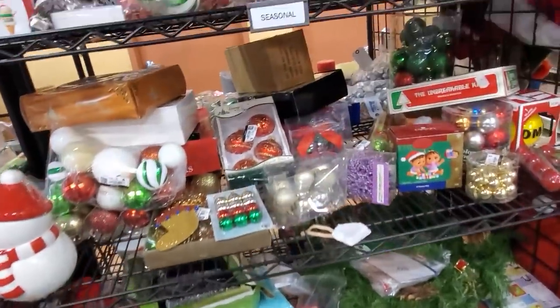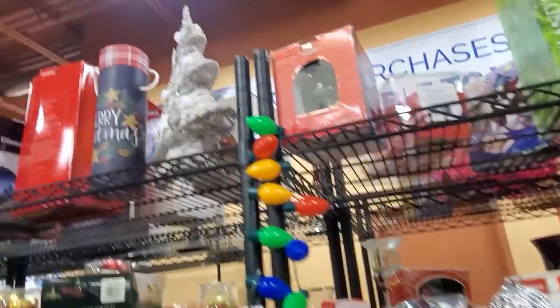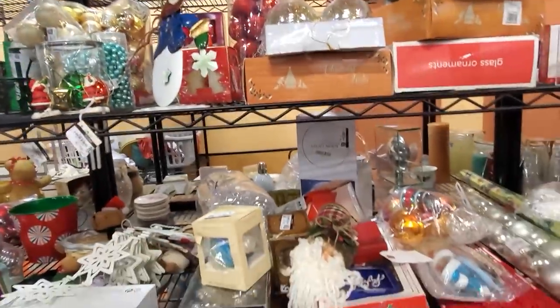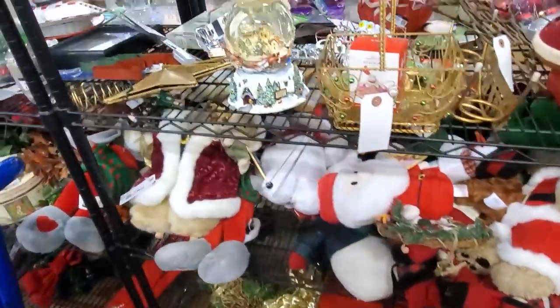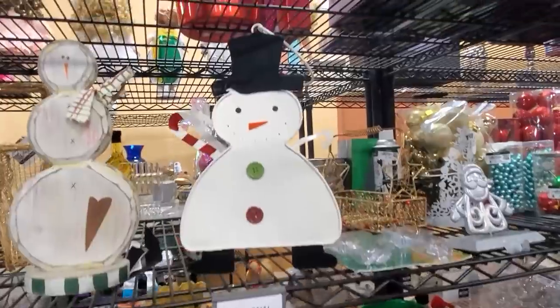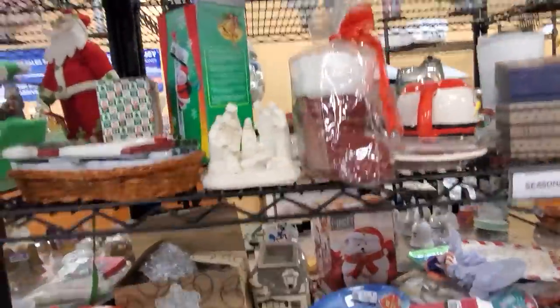Okay, the Christmas stuff is just a little bit on the overwhelming side. I mean, there's like two complete rows. So I'm gonna skim through and kind of show you what's here. And then I'm gonna shop it. And then I'm gonna show you what I put in my cart. That way, I don't stay on this Christmas forever and bore those of you who are completely uninterested in Christmas.